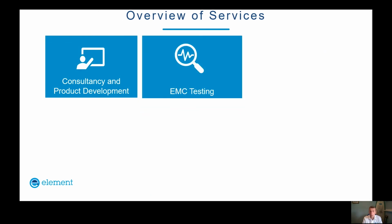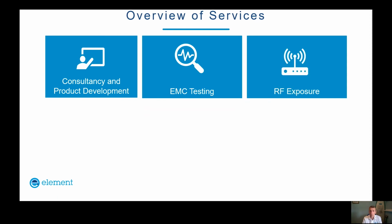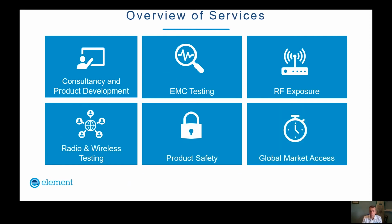Here at Element, we provide support and consultancy and product development from the early stages of your product. We do testing, of course, for EMC, RF exposure and SAR, radio and wireless testing, product safety, and GMA, and that includes product certifications such as regulatory approvals.